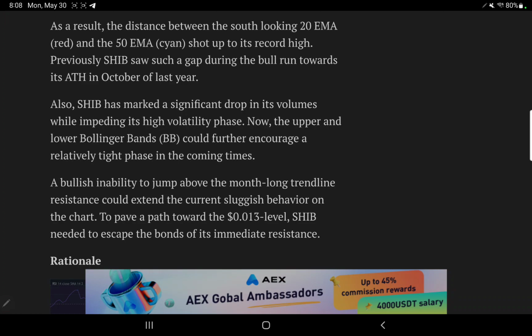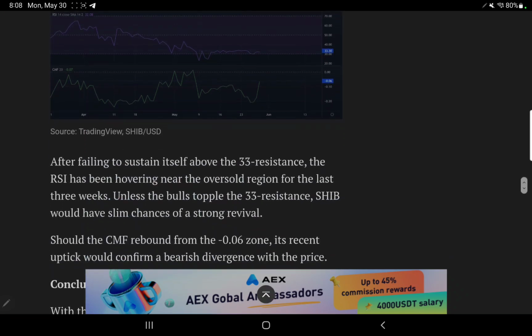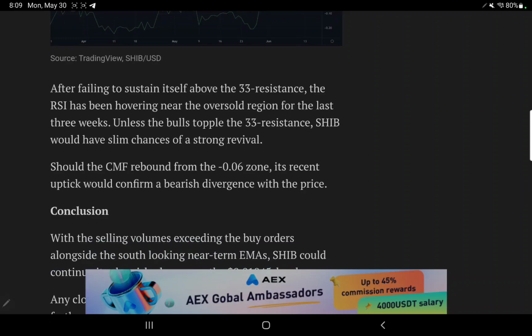Also, Shiba has marked a significant drop in its volume while impeding its high volatility phase. Now the upper and lower Bollinger Bands (BB) could further encourage a relatively tight phase in the coming times. A bullish inability to jump above the month-long trendline resistance could extend the current sluggish behavior on the chart. To pave a path toward the 0.013 level, Shiba needed to escape the bonds of immediate resistance. After failing to sustain itself above the 33 resistance, the RSI has been hovering near the oversold region for the last 3 weeks. Unless the bulls topple the 33 resistance, Shiba would have some chances of a strong reversal.